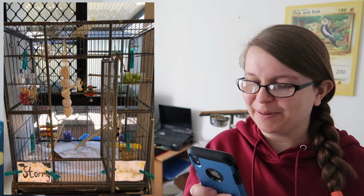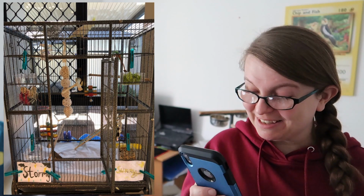You can see both of the cockatiels just hiding at the top there. They're absolutely gorgeous. Yeah, so thank you so much for submitting, and you're doing a great job so far.